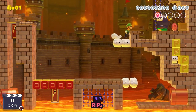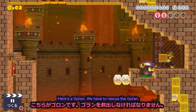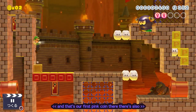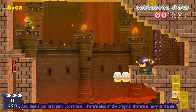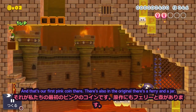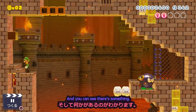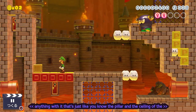Okay, so here's a Goron. We have to rescue the Goron from its little prison cell. And that's our first pink coin there. There's also, in the original, a fairy in a jar. So up here, we have a hidden 1-up. And you can see there's something from the ceiling, but of course you can't do anything with it. That's just like the pillar in the ceiling of the original.